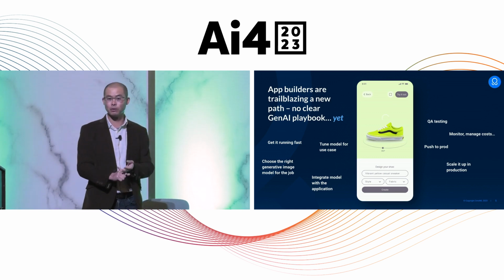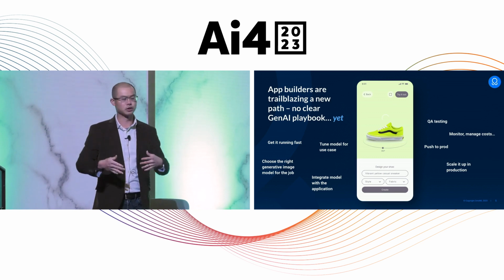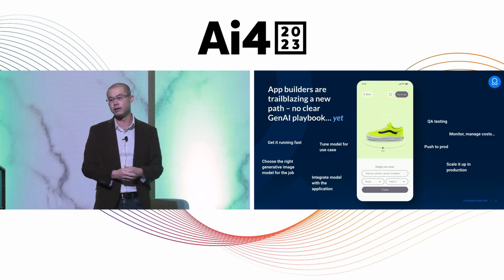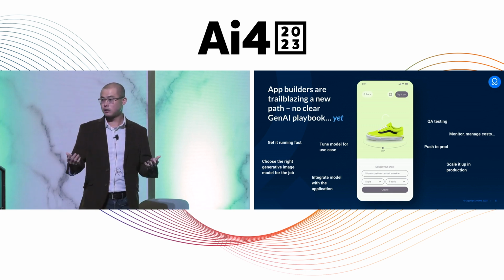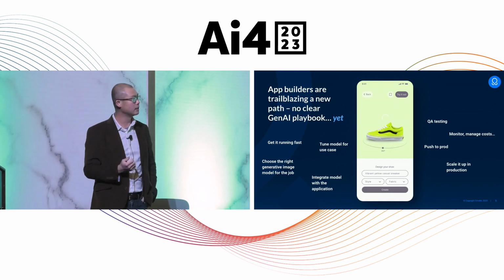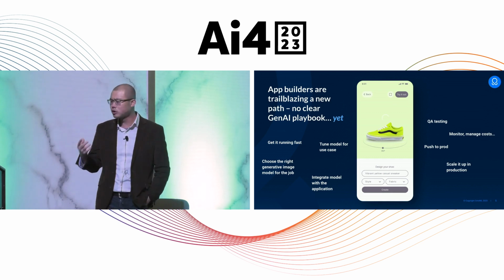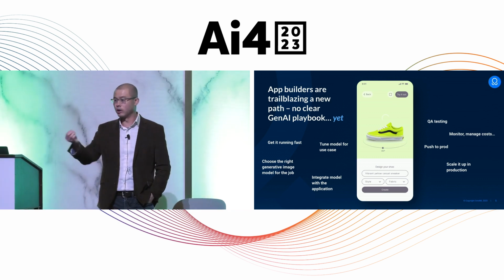Do I need a language model in the middle to help improve the prompts and the quality? How do I put guardrails around this so I can make sure that whatever comes out in the app is aligned with my brand identity? How do I make sure I can customize it or tune it? How do I make sure that it actually is integrated into the application? So you do all this work just to get this into the application itself. And then the real work begins.